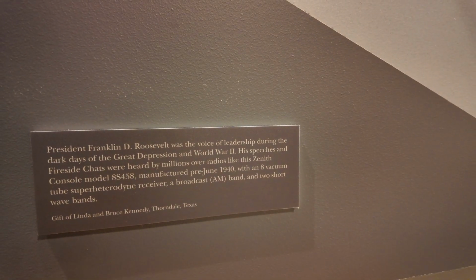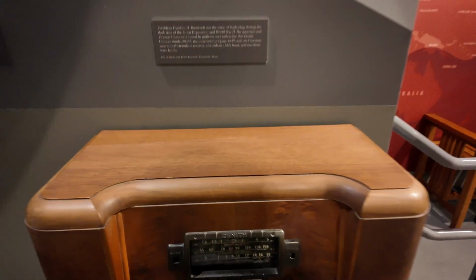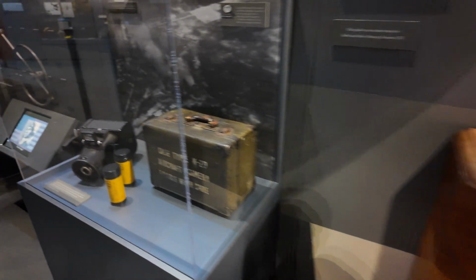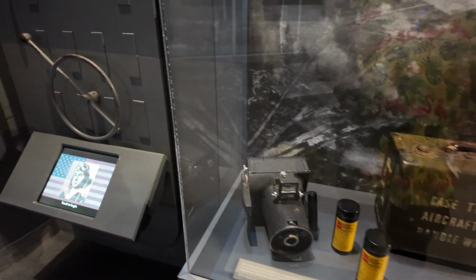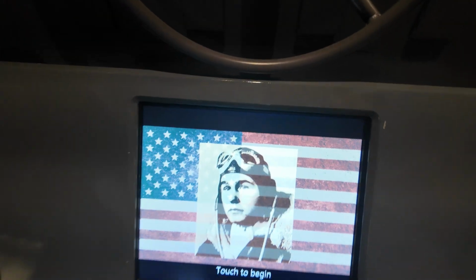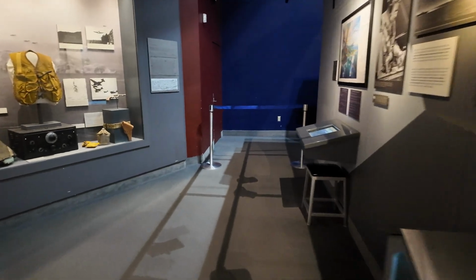President Roosevelt. Oh, this is like from the American Adventure. I don't think it's real. It is real, but it's not actually working anymore. Touch to begin. I like all these interactive things, maybe. Scrapbook. They seem to have a whole thing.